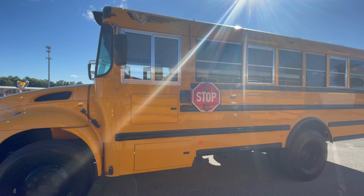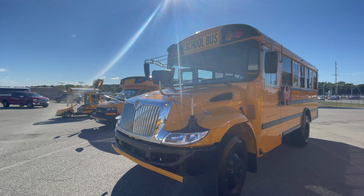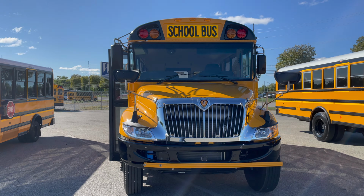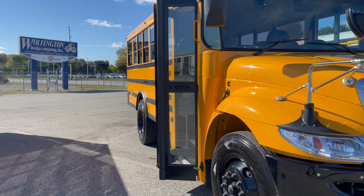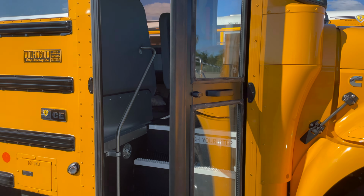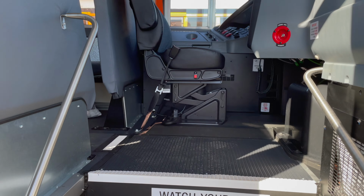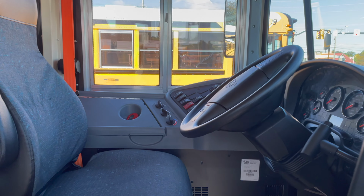This particular bus is powered by a dependable Cummins B6.7 diesel engine and is equipped with air brakes and air rear suspension. We've also equipped this bus with our WBC spec package, featuring a chrome grille, heated remote mirrors with stainless brackets, tinted windows, LED lights, one-piece floor, and an air driver's seat.